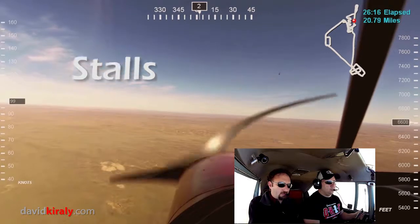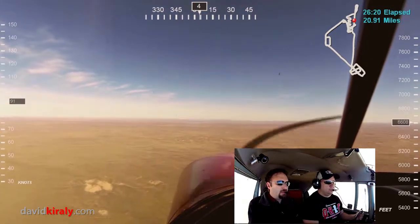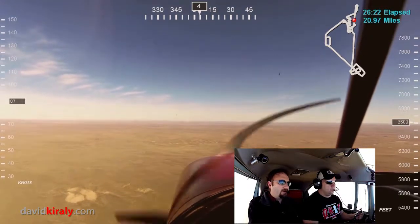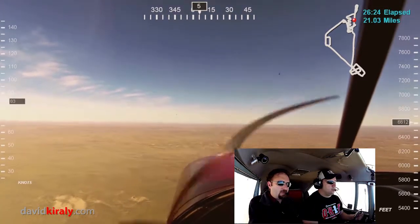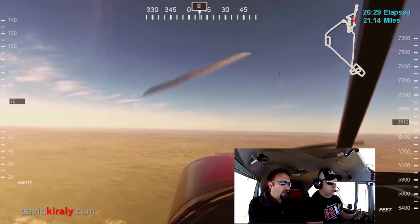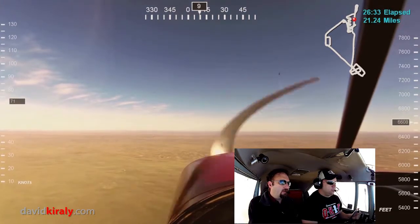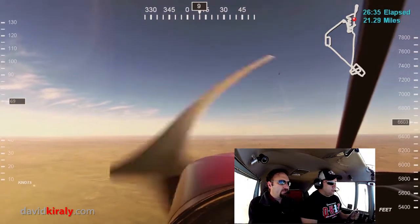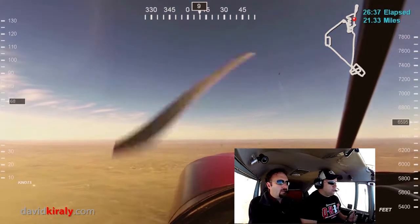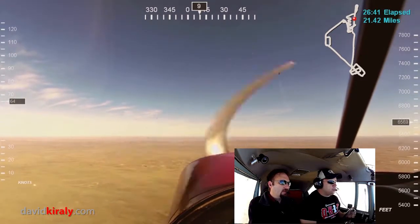Alright, now, stay on this heading and go ahead and slow this thing up and demonstrate for me a clean stall. In other words, no flaps, just a clean power off stall. Hold the 6,500 feet so as you bring the power back, pull the carb heat on, continue to pull the power all the way to idle, hold the 6,500 feet. And just hold that nose, keep yourself straight, keep it good and coordinated. There you go, nice.